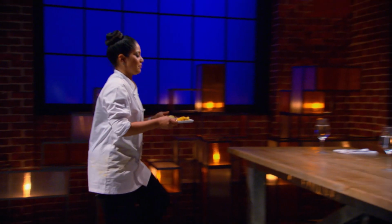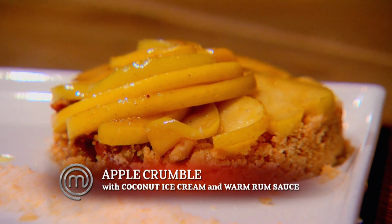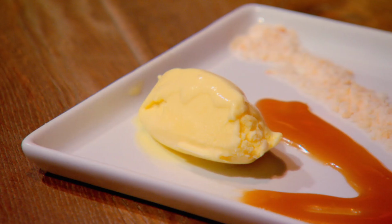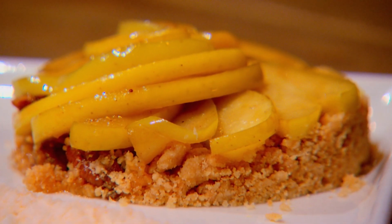Marita, please bring up your plates. Can you tell us about your dessert, please? I have apple crumble with coconut ice cream, a warm rum sauce, and some coconut dust on the plate. Looks good. Let's taste. Lots of good flavors there. The ice cream itself, it is that big hit of coconut. The rum sauce, you get that hit of rum. It's not too sweet. The crumble itself, crisp, crunchy, nuts toasted beautifully. The skin on the apple, I think it would have had a lot more finesse had you removed it.